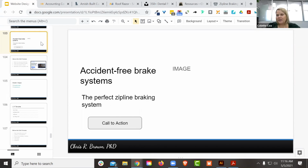And that's what you can even say, essentially what you just said: don't let a lawsuit fix your problems with your zip line. Yeah. Let's get you squared away. And that's in some of your selling language too. But I think just keeping it simple, we always say in marketing, KISS, keep it simple, silly.